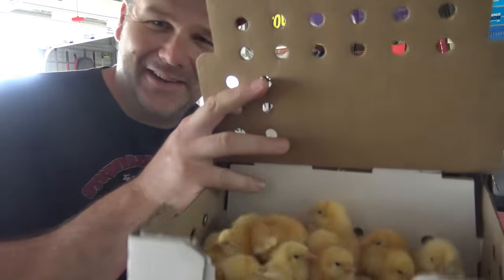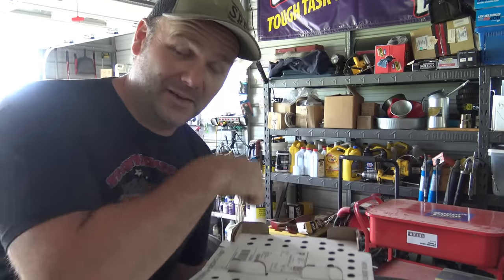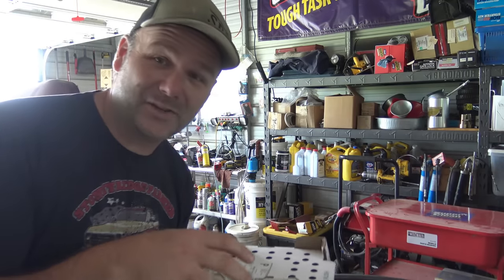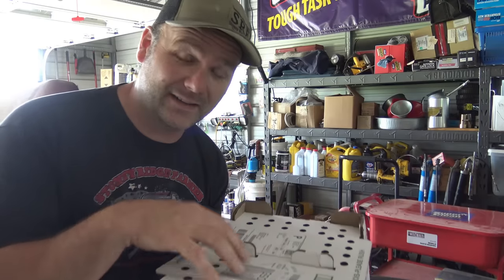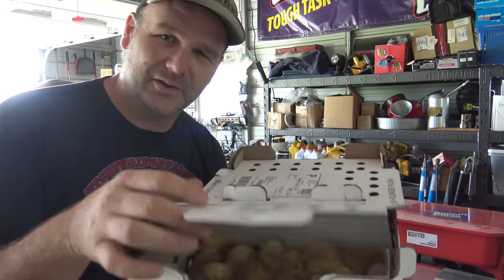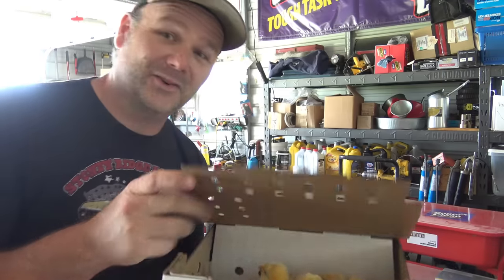These are the Rainbow Rangers. So you can see they're a little bit darker chicken. I'm gonna release them into the brooder real quickly, count them, make sure we've got the right count, and then I'm gonna show you the difference in the Cornish Cross and the Rainbow Ranger. The Cornish Cross, I can already tell, is probably about a third bigger than the Rainbow Ranger or the Ranger Broiler. I'm not sure exactly if they're called Rainbow Rangers or if they're just called Ranger Broilers. These are all meat birds.